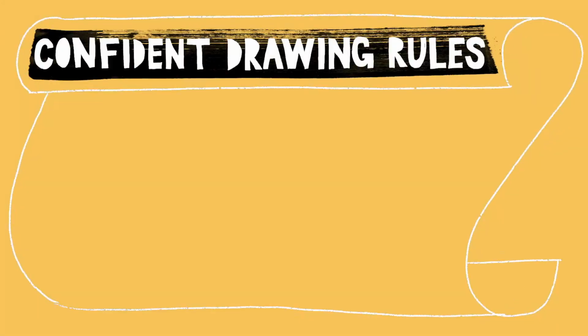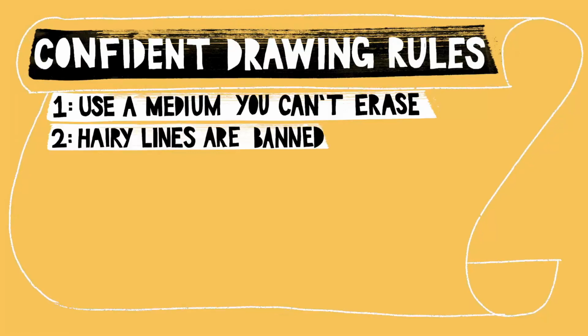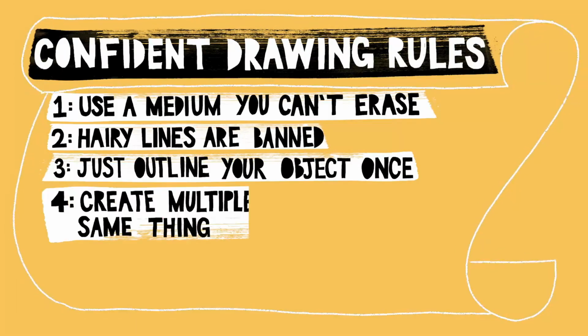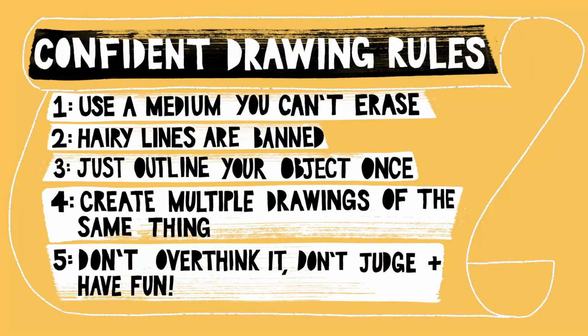So here's our set of confident drawing rules. Use a medium that you can't erase. Hairy lines are banned. Just outline your object once and commit to it. Create multiple drawings of the same thing. Most importantly, don't overthink it, don't judge, and just have fun. If you can follow these rules as you draw, you'll already be on the road to making your drawings look more confident.